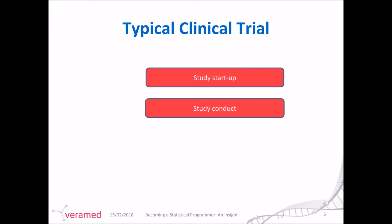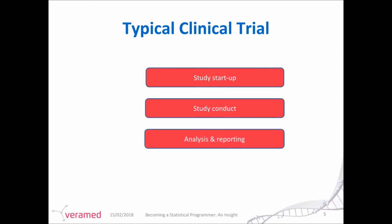The next stage would be the study conduct. So this would be where the data is actually collected, the study's monitored, and you look at the timelines for the study, when all the data is going to be collected, when the data set's going to be ready, the output's ready, and stuff like that. And the third stage would be the analysis and reporting stage. As a programmer, most of my work would sit in this category. So this would involve all that I've talked about before, about getting the data into the right shape, into the right form, and producing the data sets, the tables, figures, and listings to help out with producing the study report. So they're the 3 key stages of a clinical trial, typically.